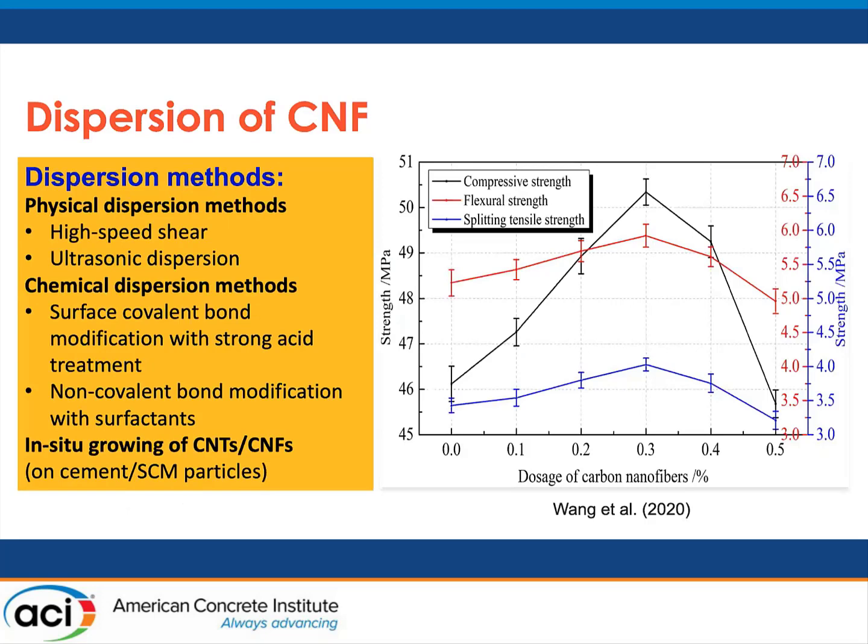However, there is a big problem with CNF. As you can see in this figure, if we use an excessive amount of nanofibers, for example up to 0.5% nanofiber, there is a decline in mechanical properties. As reported here by Wang in 2020, we have a huge decline of compressive strength, flexural strength, and splitting tensile strength. So first, we have to come up with a remedy for that.